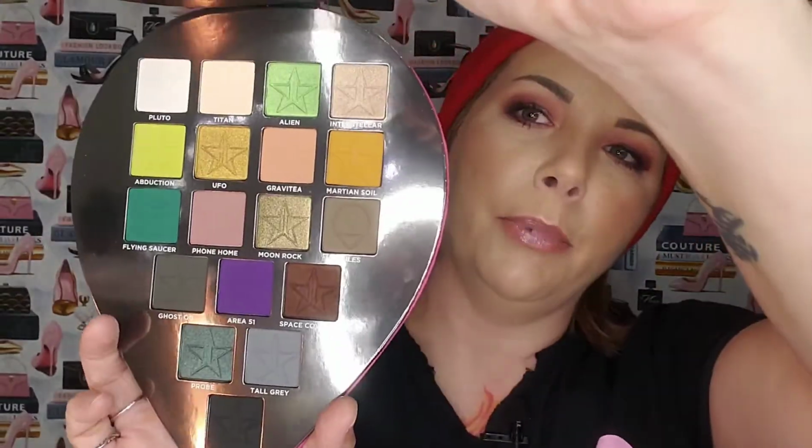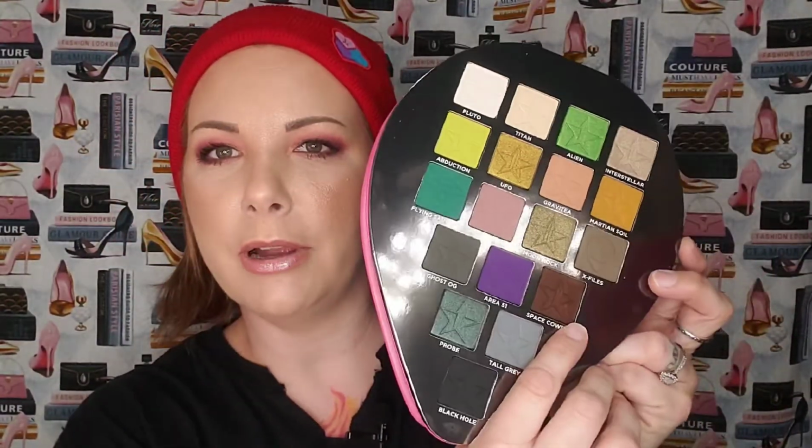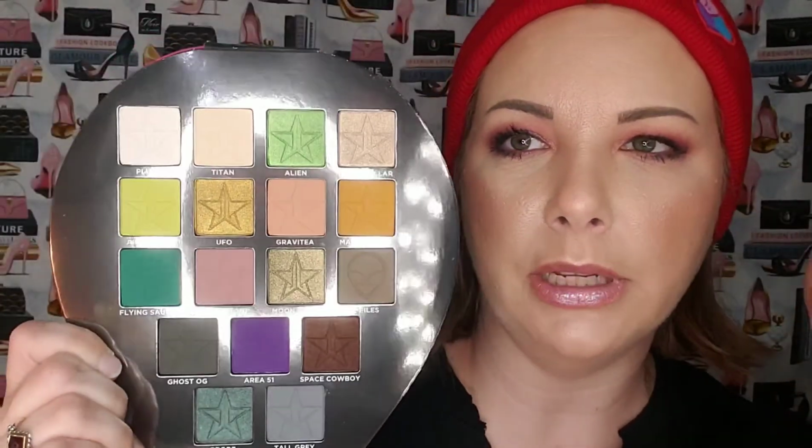It's got nice purple and green. This color right here is like a shimmer brown, sort of like a maroon undertone color. I really like the greens in this palette. This palette's really fabulous. Again, I already own it, so I don't need this one. I'm not going to swatch it.